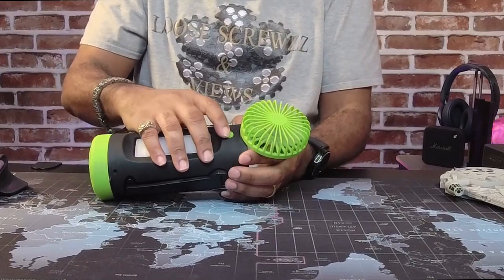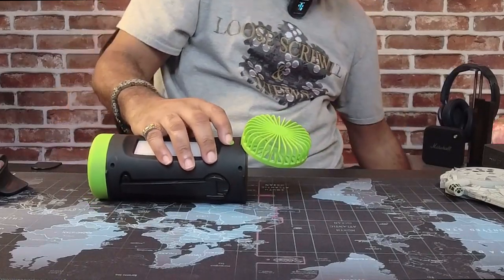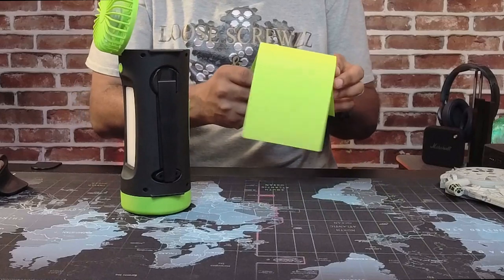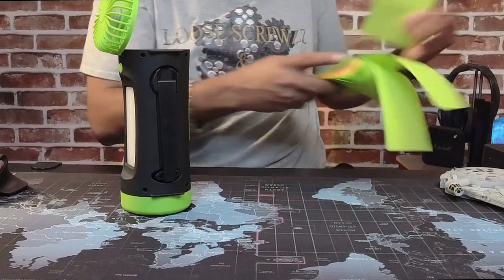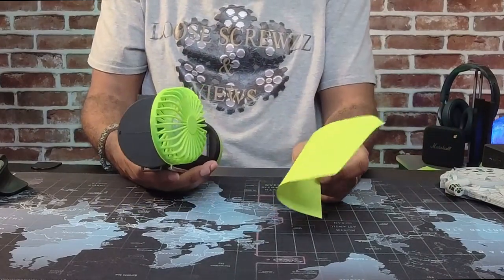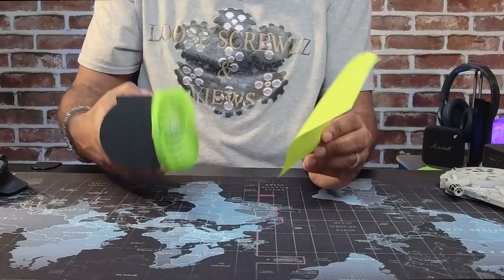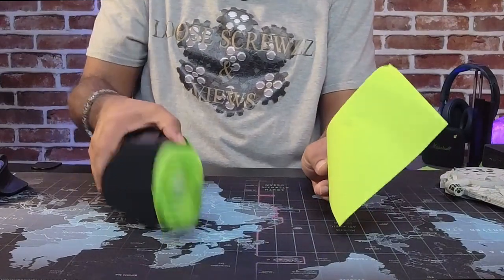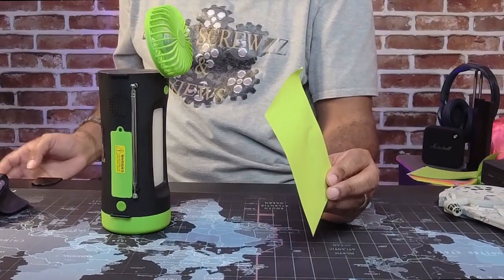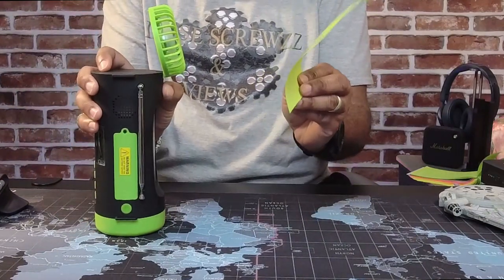Let me go ahead and check this out and see how strong this fan is. Let me see if I got some paper around here. Yeah, I think I got some paper. Let's see here. Got some old scratch paper right here. As you can see how it's blowing. Put it down here to the side where you can see it. There you go. And let's just change the speed.